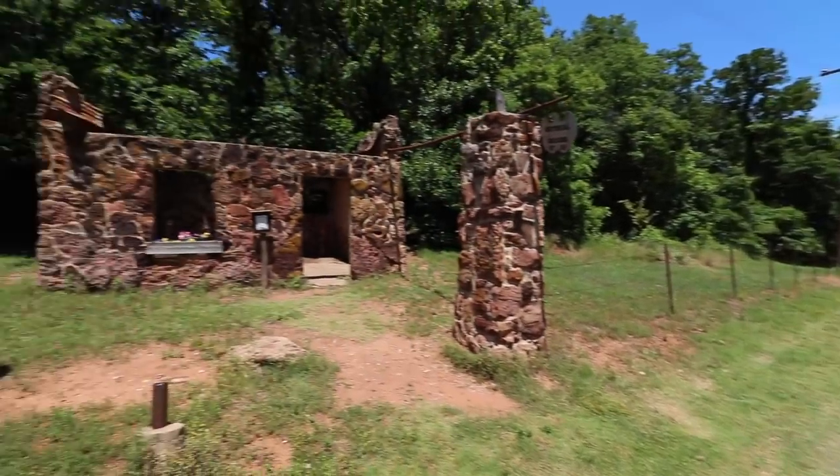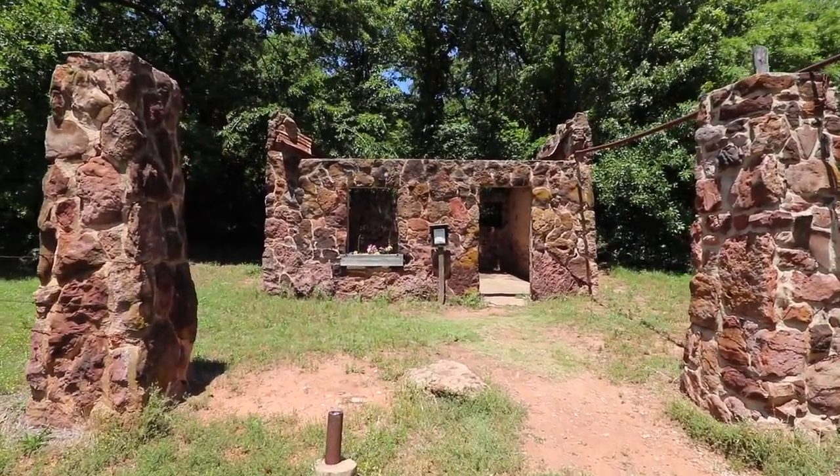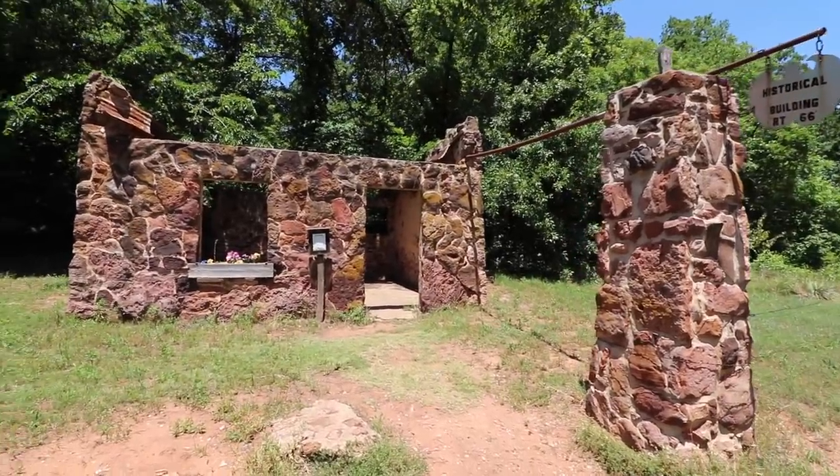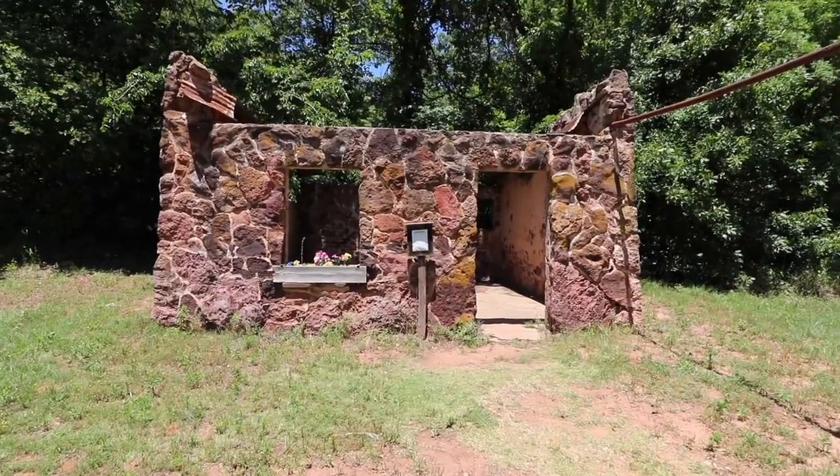Now the legend behind this old filling station is pretty cool because they say that during the Depression, during the Al Capone years, two guys showed up as salesmen with a great way for this place to make money. Literally, make money. The salesman brought them some counterfeiting equipment.